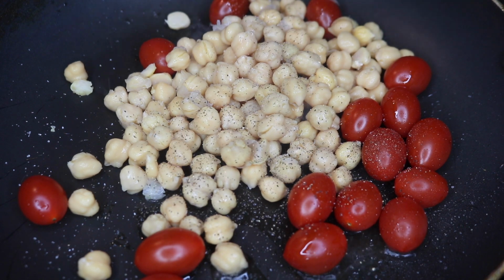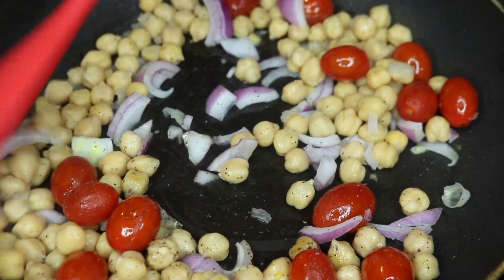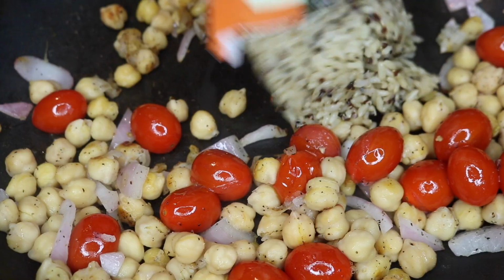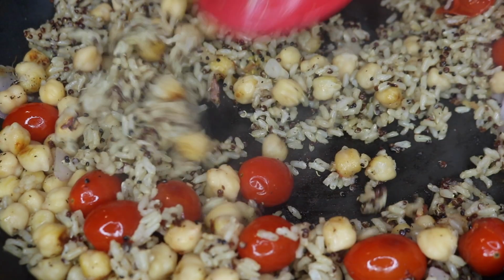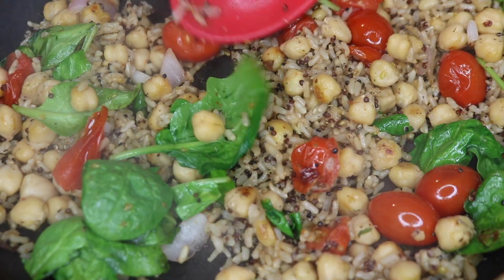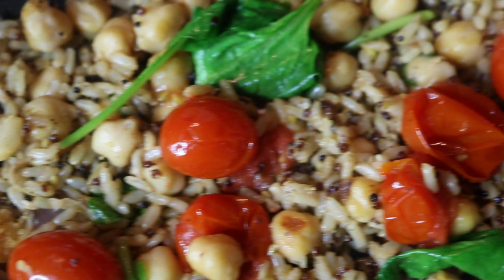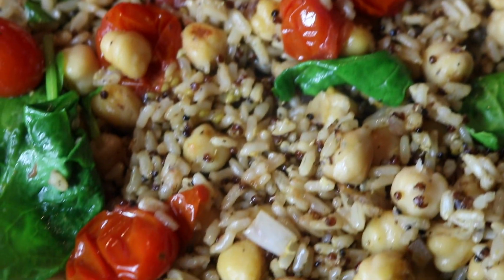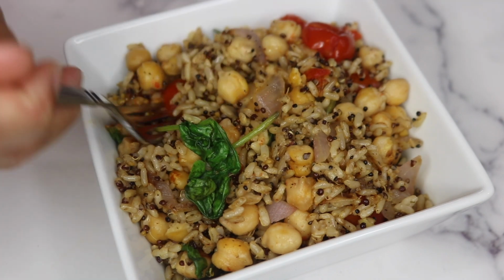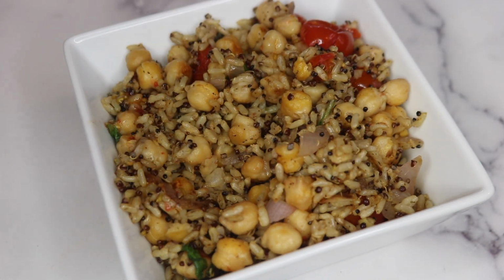I let the cherry tomatoes cook down. I added some red onion. Once everything was cooked down, I added the rice, and then I turned the flame off and added a handful of spinach. And that's it. It was very simple and very delicious. The rice was really good. It has a yummy garlic flavor to it. So it's really a quick and healthy meal if you just want something and you don't want to be in the kitchen all day.